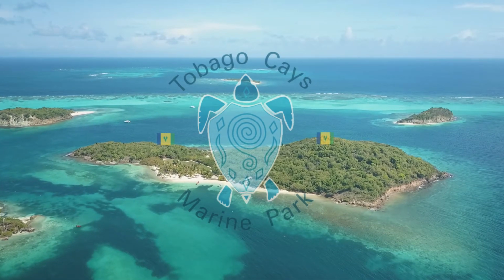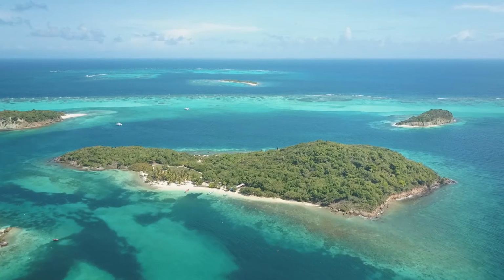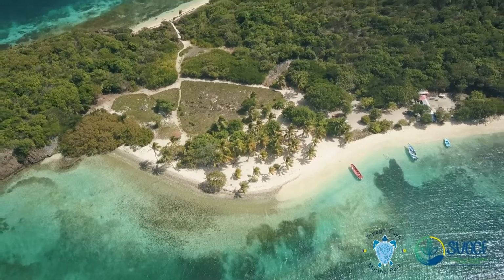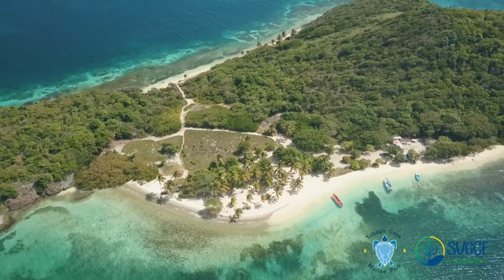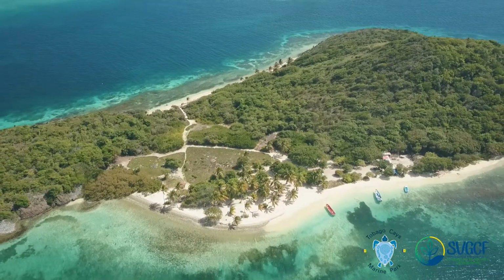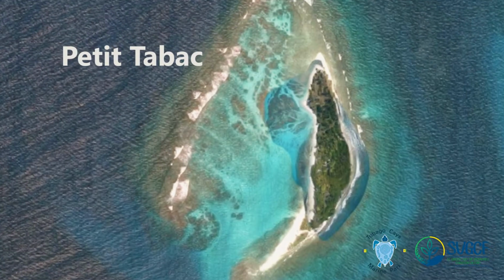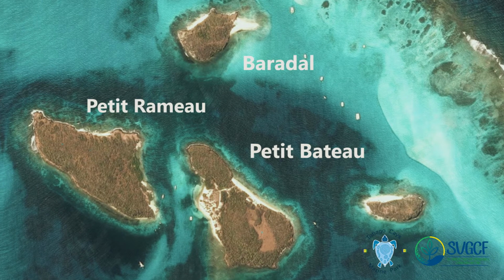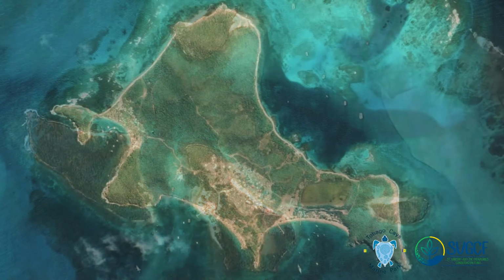The Tobago Cays Marine Park is the only marine protected area in St. Vincent and the Grenadines. The 6,450-hectare multi-use land and sea of the park includes 5 primary uninhabited cays. They are Petit Tabac, Petit Bateau, Petit Rameau, Baradal, and Jamesby, and the inhabited island of Mayreau.